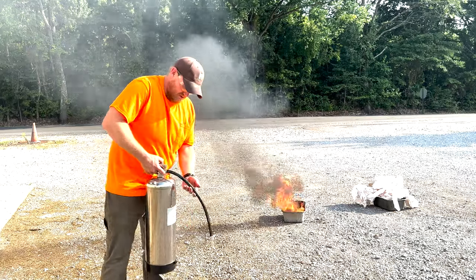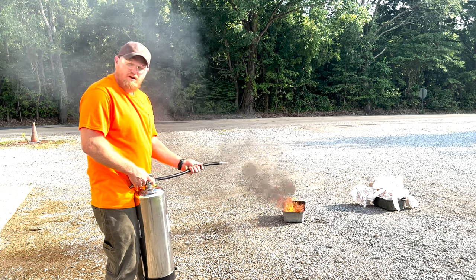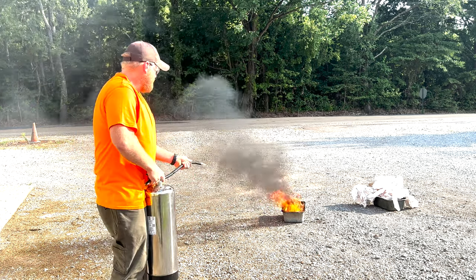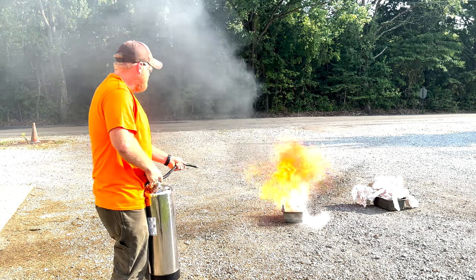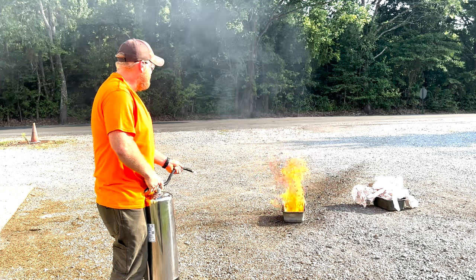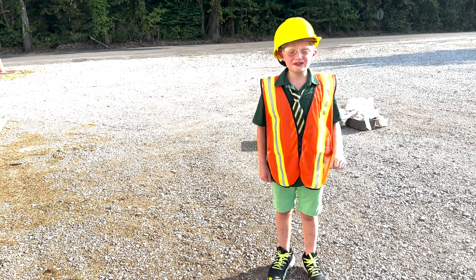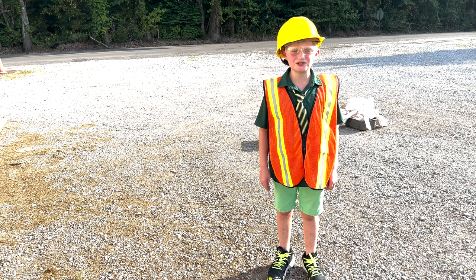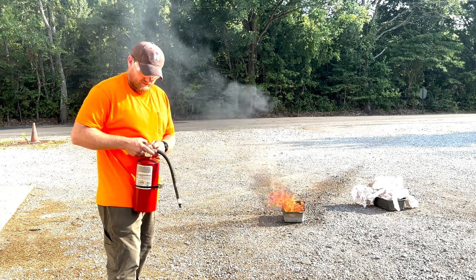Alright, little engineer. So I'm supposed to pull the pin, assess the flame, and squirt, but I'm not supposed to use this on the liquid fuel. That's what the internet said to do, though. Oh, that's why you're not supposed to use it on liquid fuel. That's dangerous. Now, Davey, you're going to have to use the ABC powder extinguisher on the fuel fire like you're supposed to. Here's the ABC extinguisher you told me to use.